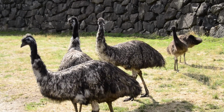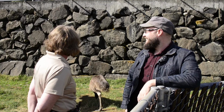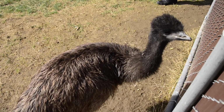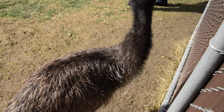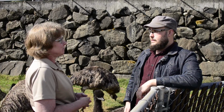We do. We've got somebody right here looking at us. Hello, Matilda. This is Matilda, possibly one of the moms. We don't actually know for sure which ones are the moms because they both were laying eggs in the nest. It's a modern family. How tall will they be when they are full grown? They'll be up to 80 to 100 pounds, and they'll be about 6 feet tall.